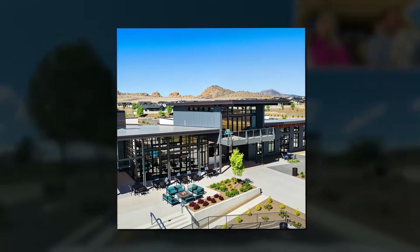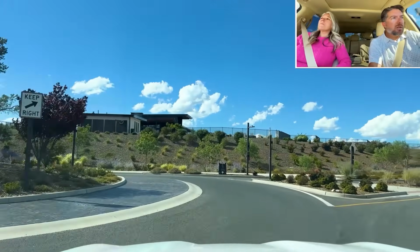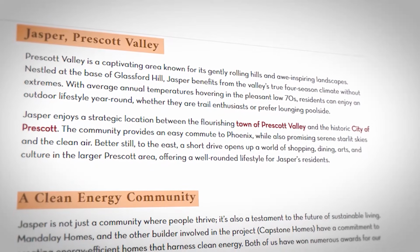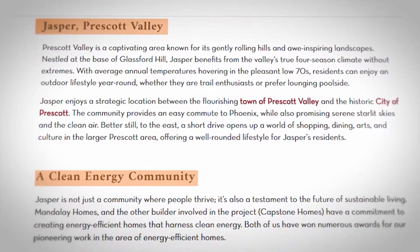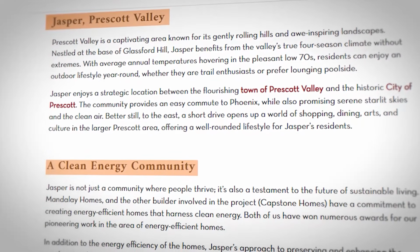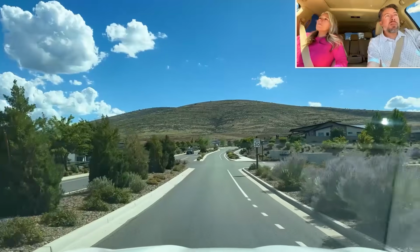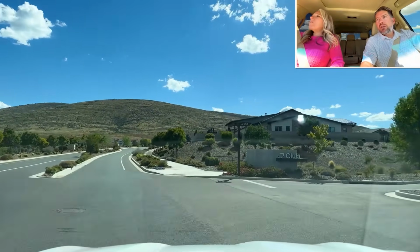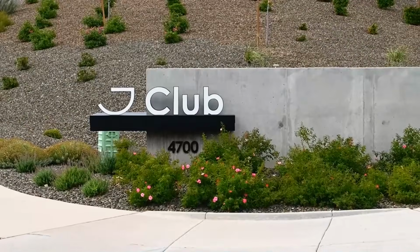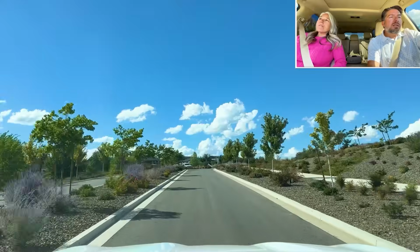And everything is just state of the art. It is Arizona's first green energy community. What that means is, green energy from the standpoint of eco-friendly materials, solar offered on many of the homes as an option. On some of them, they were even standard. We're going to turn into their J Club, which is their clubhouse. And you'll see the big J up in front of us.